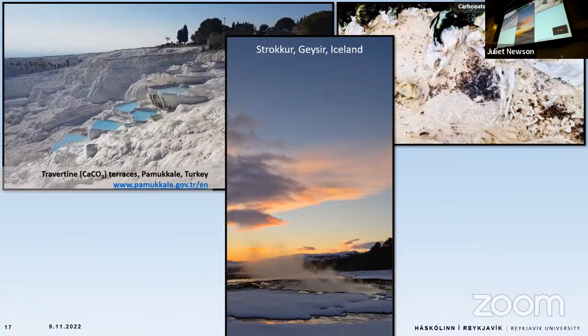But I put that there because it shows how these deposits can preserve what was happening at the time. So it's a little bit small. I can't make it any bigger at the moment. Can you see anything there? Can anyone see anything there that might indicate what the biota was at the time? I'm sorry, it's so small. Yeah, you might not be able to see.